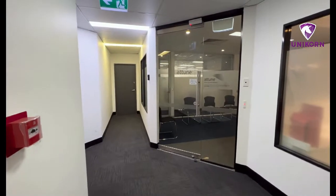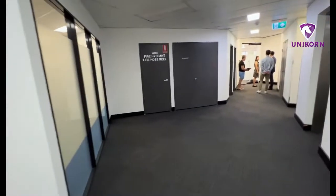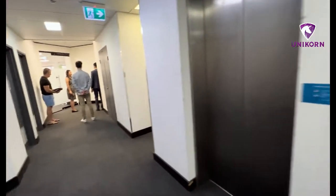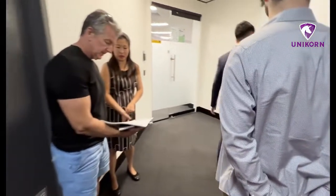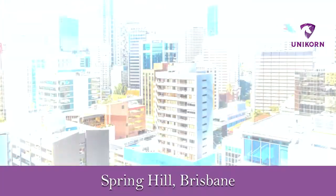Right, so we're out in the entry foyer now, right next to the lift. Some services, fire and water. There are 3 lifts. Comms cabinet. Bathrooms and services. More bathrooms. They're freaking huge.